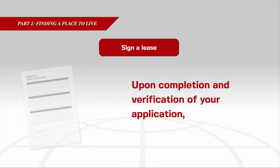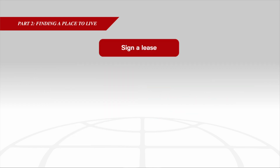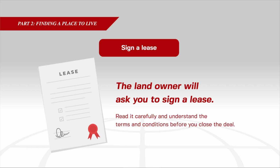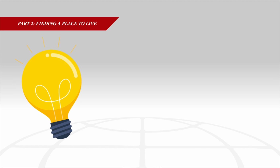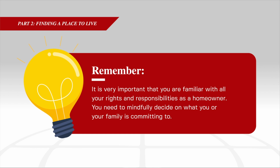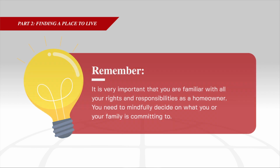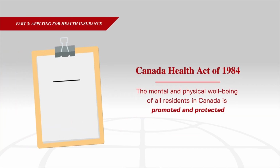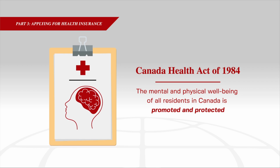Sign a lease. Upon completion and verification of your application, the landowner will ask you to sign a lease. Read it carefully and understand the terms and conditions before you close the deal. Remember, it is very important that you are familiar with all your rights and responsibilities as a homeowner. You need to mindfully decide on what you or your family is committing to. For more information, you can visit the CMHC website, www.cmhc-schl.gc.ca.